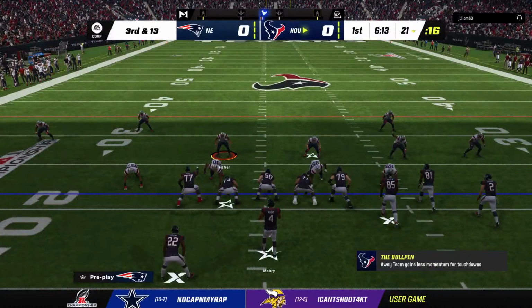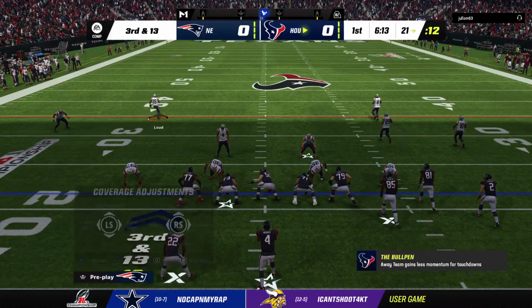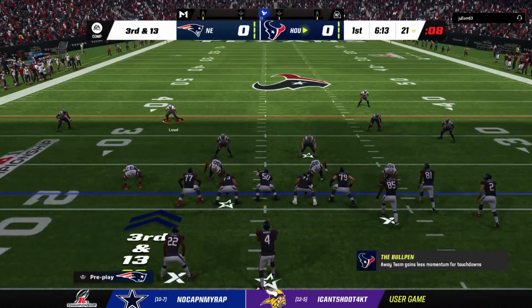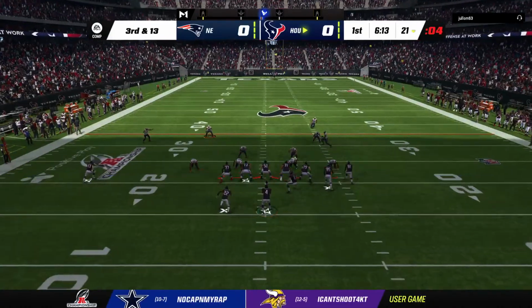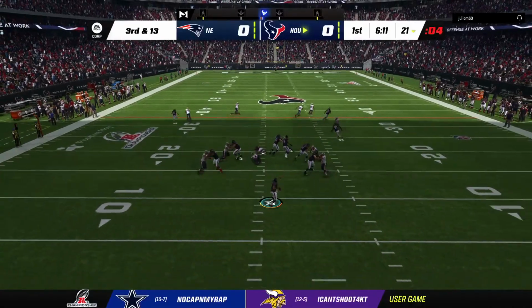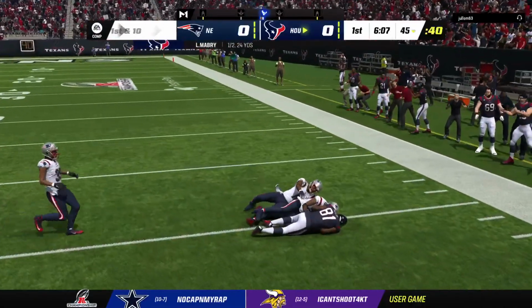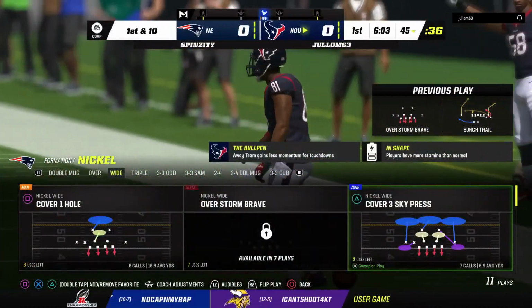And this opening drive not going to plan. This is now 3rd and 13. Hey, pass. They'll bring a receiver in motion left. This is Reese on the ground. And they'll get it all the way up about 5 yards shy of midfield.